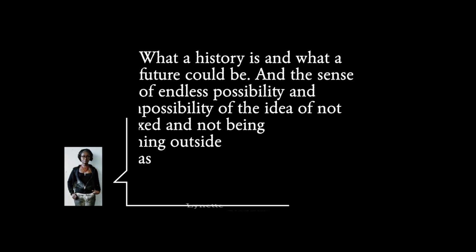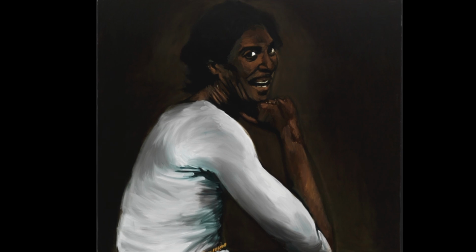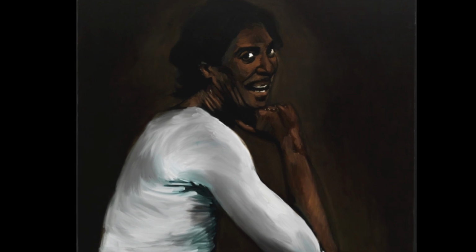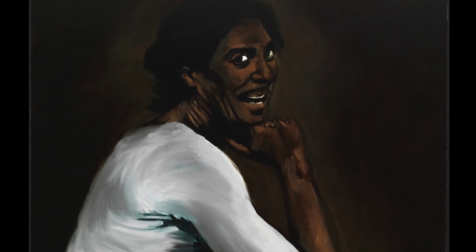On this topic, the artist herself has said that these can be a meditation on what a history is and what a future could be, and the sense of endless possibility and impossibility of the idea of not being fixed and not being defined by anything outside, and the idea that as much as things change, they don't. These portraits are what humanity looks like without the external coercive forces of cultural expectation or the weight of history. They exist within themselves inside the form of a canvas, and maybe that's what this guy is smiling about.